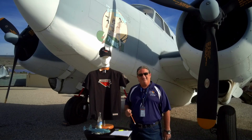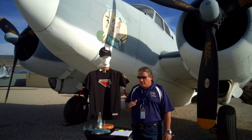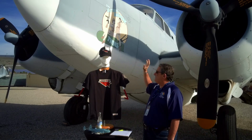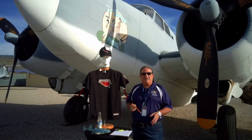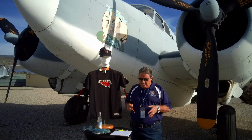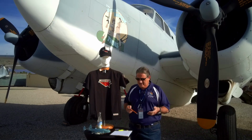So the PV-2 came along late in the war. Many design changes to increase the bomb load, increase the range, a number of improvements. It came along right at the end of the war. My numbers are that they ordered about 500 of them. Only about 62 actually made it to frontline squadrons before the end of the war, but they were all delivered. But that wasn't the end of the story, right? That wasn't the end of the story.